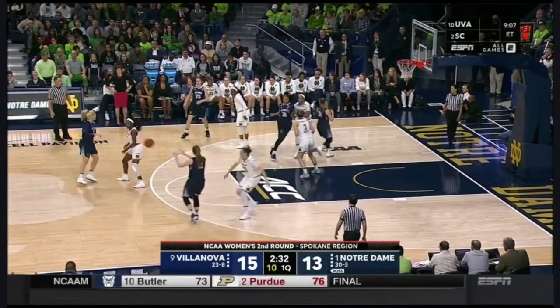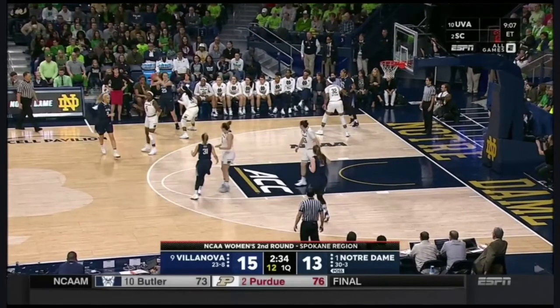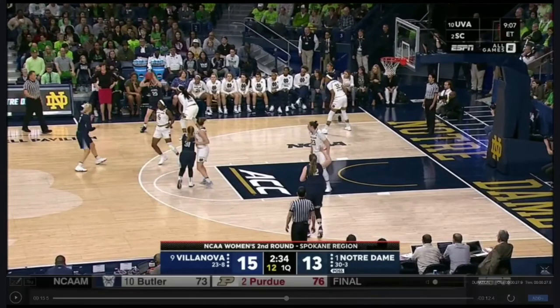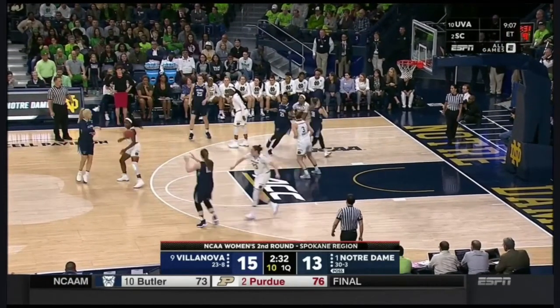All right? So now this is what we call a slip. 31 is looking like she's coming to set this flare screen for number 2. She doesn't set it, so a slip is like a fake screen. She's going to set it, boom. She decides she's not to, all right? Doesn't get a clear cut off of that.